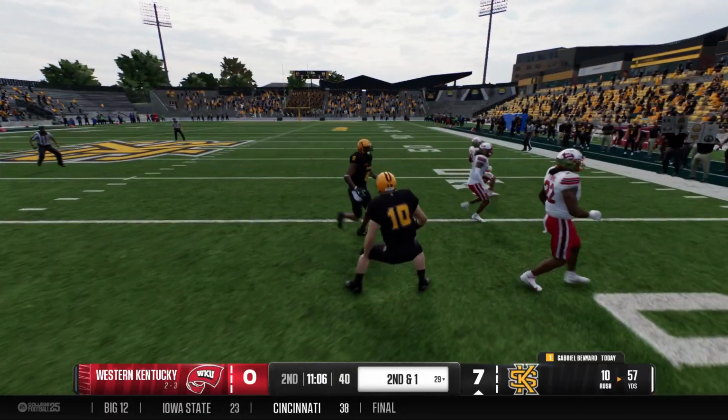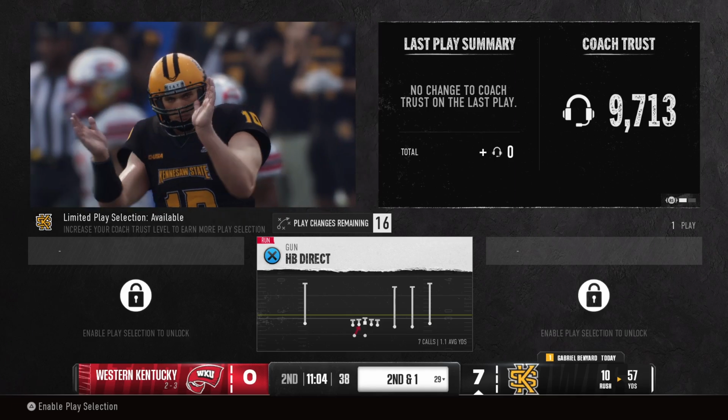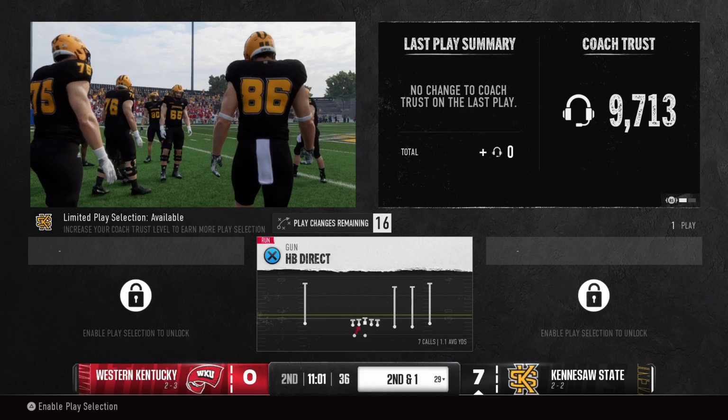And if you're this play caller, you're loving what's happening right now because everything you dialed up on that last drive ended up working out. You're just looking at your play sheet. Everything you're picking is working. Let's see if they can pull it off again here.